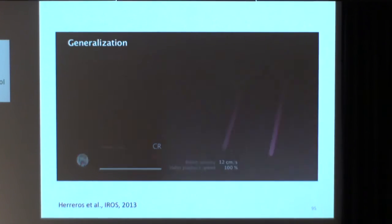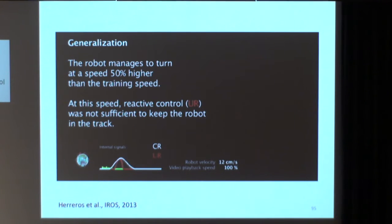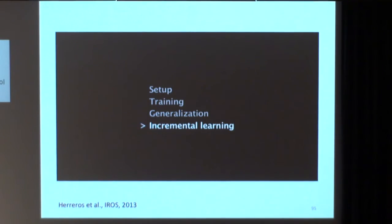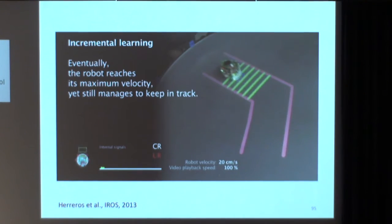anticipatorily. What we were interested in here is that we were adding some of the properties of the cortical layer, so that a stronger stimulus would cause an earlier turn, which is something you find in the cerebellum. So what this robot was doing is incrementally learning to turn faster and faster. And turning faster and faster was helped by this generalization. If the robot runs faster, the stimulus it gets is stronger, and then it turns earlier.